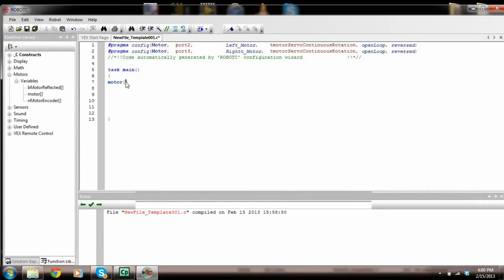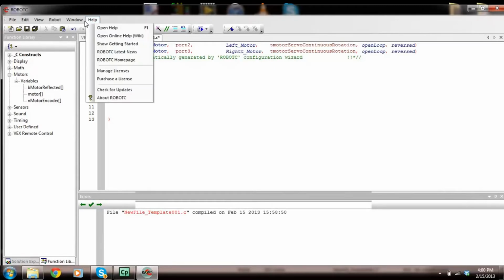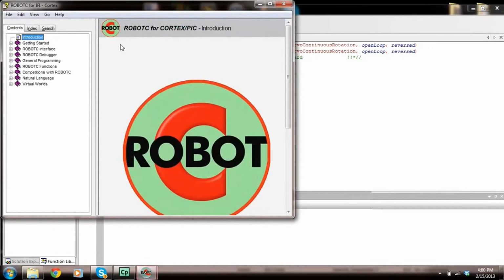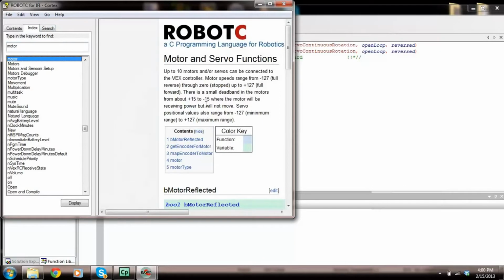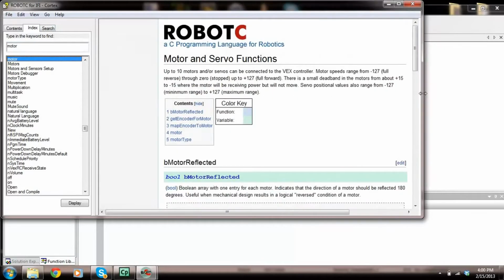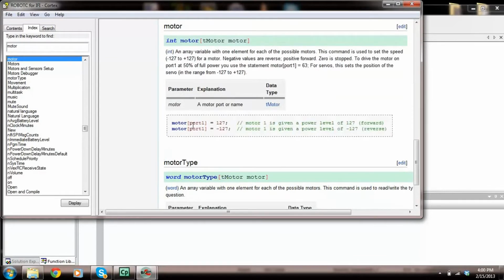Alright. Now I haven't done this in a while, so I can't even remember. So let's go to help, and let's type in motor, index, and let's type in the motor command and see what comes up. Alright. Okay, motor port 1 is equal to 127. What this does, it's going to turn in a clockwise direction at power 127.